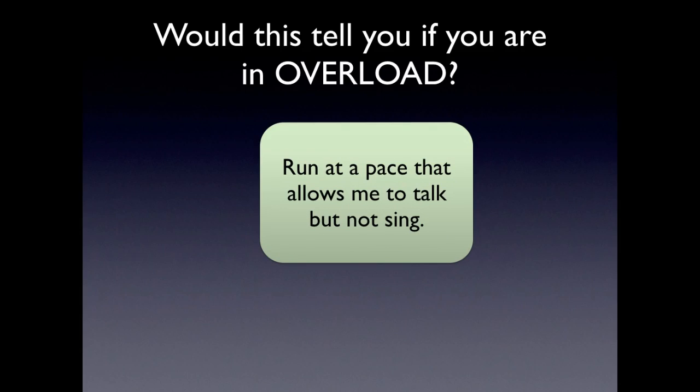The correct answer here is yes. If you got this correct, great job. We haven't talked about the talk test yet. It is a simple way, without a heart rate monitor, to know that you are working harder than normal. If you were able to sing, this would mean that you have extra oxygen that your cardiovascular system doesn't need to keep you exercising. Just being able to talk without singing means that you're working hard.